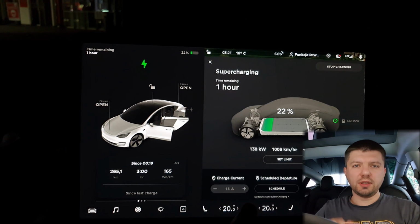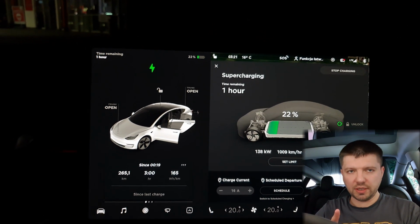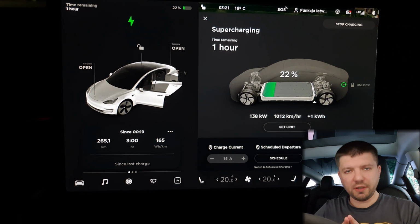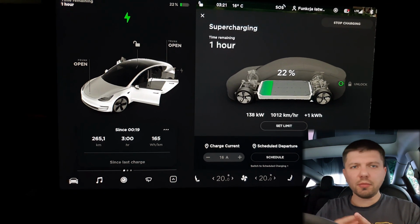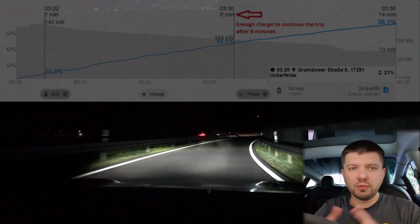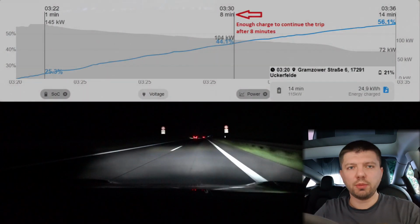So even assuming the same consumption in Standard Range Plus, it still has a healthy buffer from its 55 kilowatt-hour battery to travel the same stretch as we did. So again, Standard Range Plus will make it, no problem.